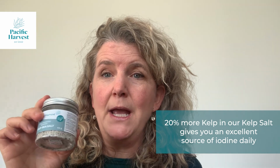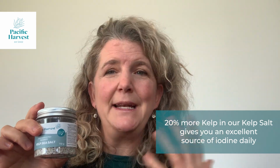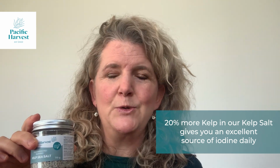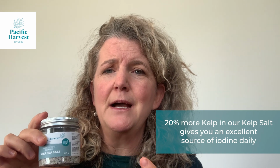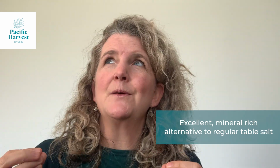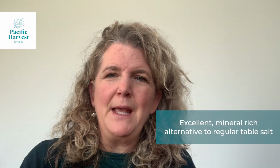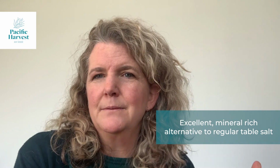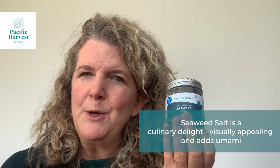Our kelp salt's different because we have at least 20% more kelp in the kelp sea salt than other brands have. So you're going to get an excellent source of iodine from every serve. And this is a fantastic way, if you've been told you need more iodine in your diet, to swap out your table salt for a kelp salt. You're going to get all the natural goodness that's in the seaweed from your salt swap. Plus, with seaweed, you're getting the salty flavour, but you're getting all the other minerals like potassium and calcium and magnesium and iron that are not available in a pure sodium chloride salt option.